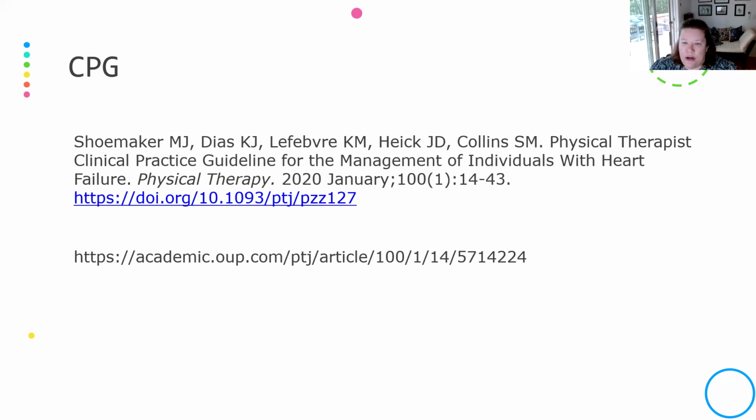So I want to turn our attention now to the CPG that came out a couple of years ago, and it really does a nice job categorizing patients with heart failure and helping create sort of an algorithm for when we should treat them and when we shouldn't. So we're getting back to that differential diagnosis part and examination part, questions you may see on the boards. But then they did a really nice job taking the evidence and making treatment recommendations for folks with heart failure. So let's go through the different parts of it.